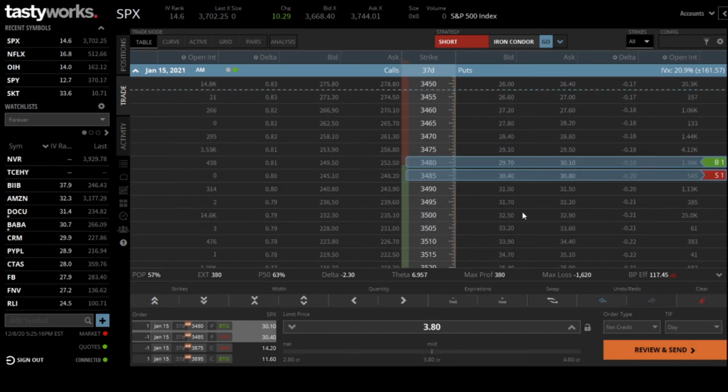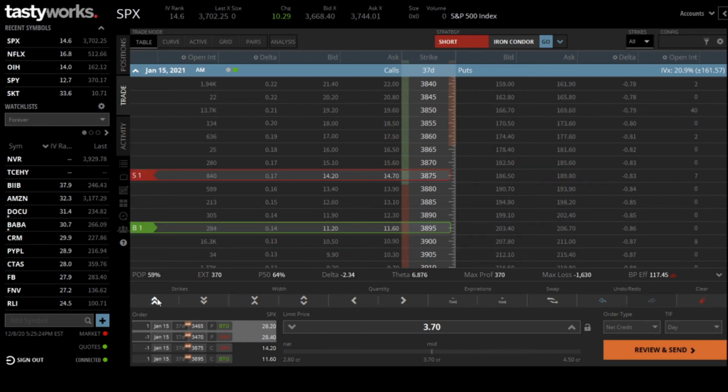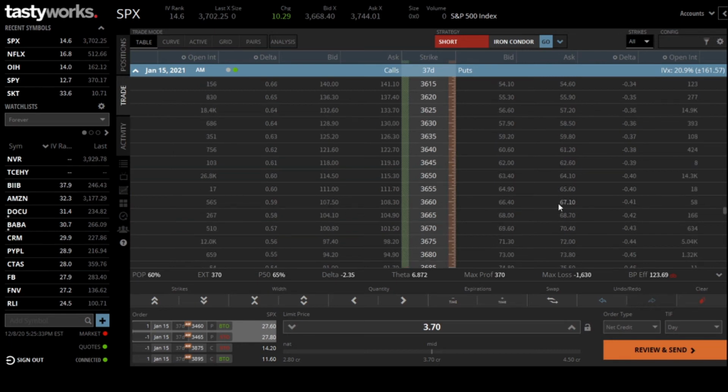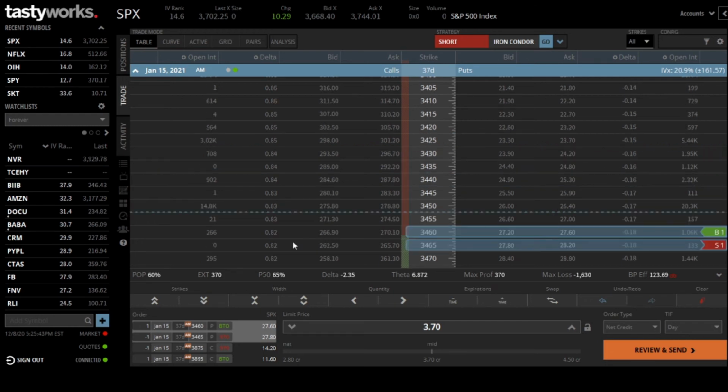The only thing that they haven't, I guess, there's still some things to be worked on on the Tastyworks platform. Every time you adjust your strikes, it's kind of annoying that I finished adjusting my call position, but because there's so many strikes on the SPX, it flips me back over to the call side. So that's a minor annoyance. But let me just move it down.